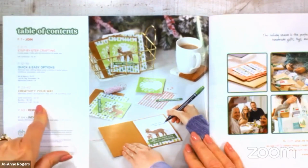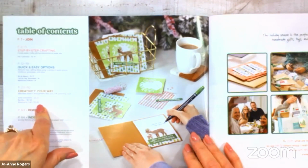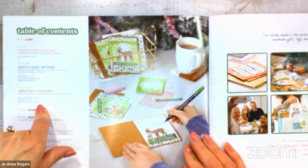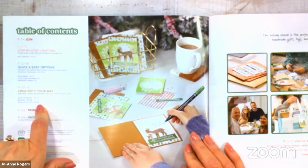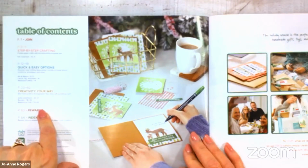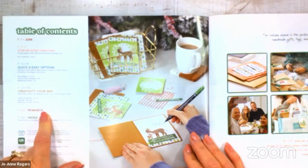Creativity your way. That's where many of us who've been stamping and crafting for a long time get to do whatever you want. And there's papers and embellishments and ribbons, all kinds of things that you can play with there. Then there's rewards. So talking about what rewards you can earn if you have a qualified show or party or order with Stampin' Up.